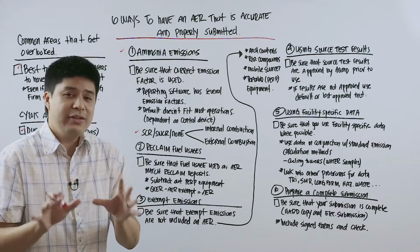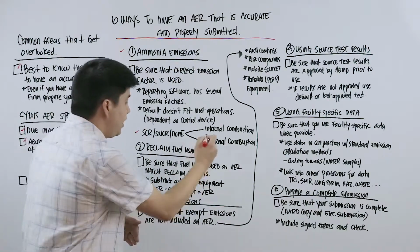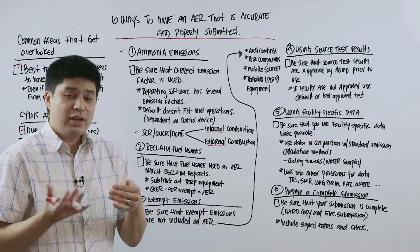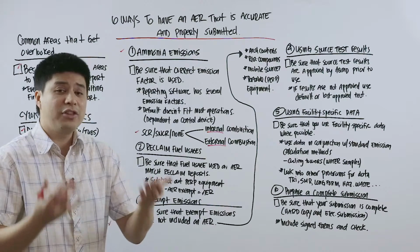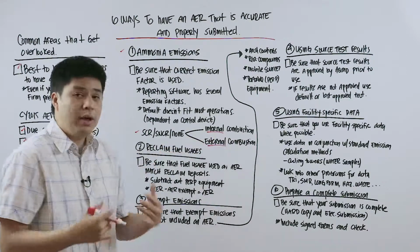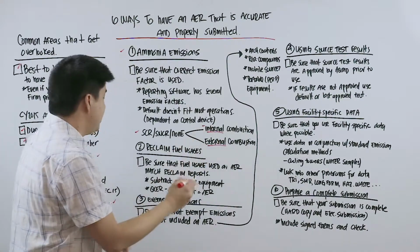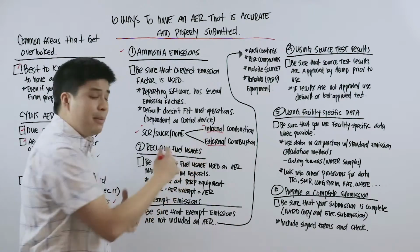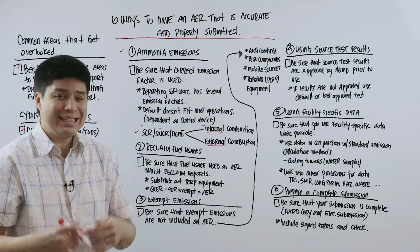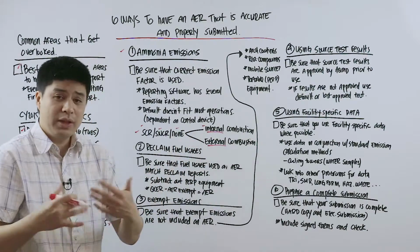The ammonia emissions, or the default ammonia emissions within the AER, are broken down into 2 groups. You have the internal combustion and you have the external combustion. Within each of these categories, the ammonia emission is further characterized by the type of control device found on each piece of equipment. And so you'll have a default emission factor for an internal combustion engine with an SCR. You'll have an ammonia default emission factor for an internal combustion engine for a piece of equipment that has an SNCR. And then you'll have a default emission factor for an internal combustion engine with no control device.